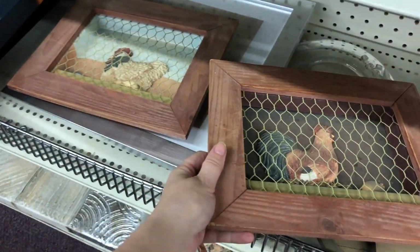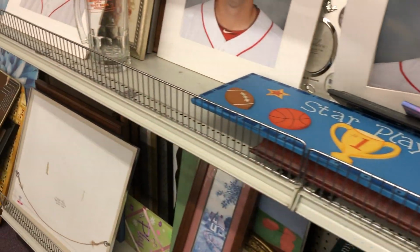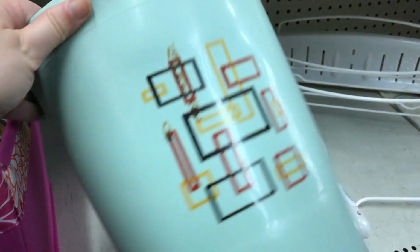I really wanted to pick up this set of roosters in the chicken wire to resell in my antique booth because these types of items do really well, but they were so filthy on the inside and I would have had to remove the chicken wire, and I wasn't sure if I would be able to clean them out and get the chicken wire put back in an okay fashion, so I decided I just didn't want to deal with it and I left it behind.